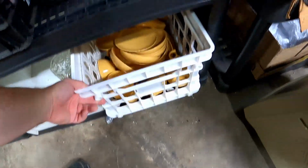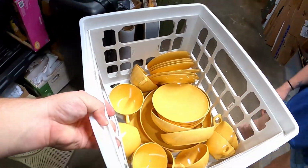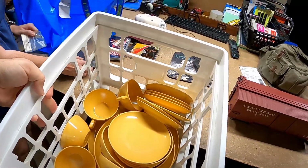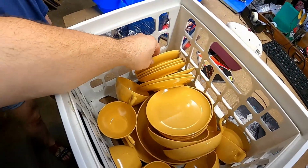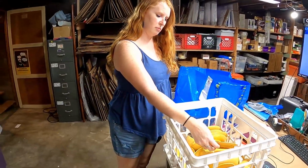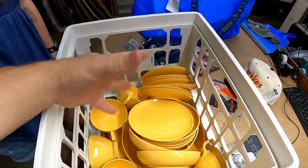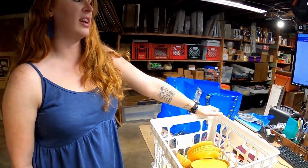Okay, so the next item that we sold is this huge lot of kitchenware here. We picked it up for, I want to say, like $5. Here we go. And this is melamine, whatever it's called. It's probably from the 70s. It's some kind of cheap dishware, but it's got a really big following. I sold that whole lot. We sold it for how much? $40 plus shipping, and it's going GSP.